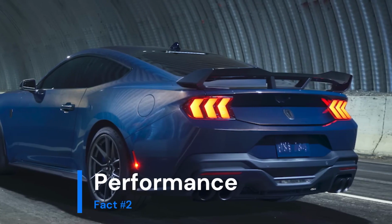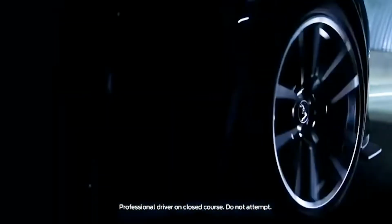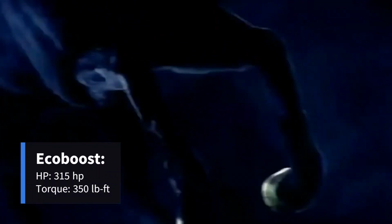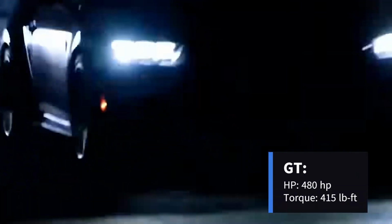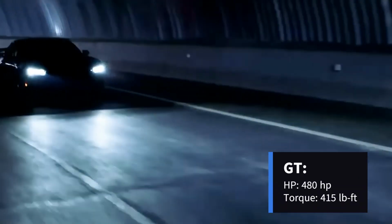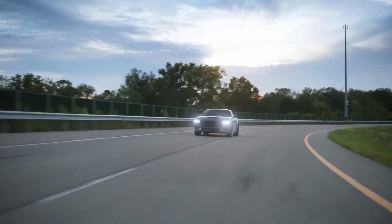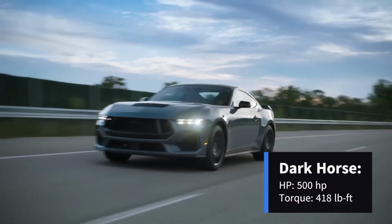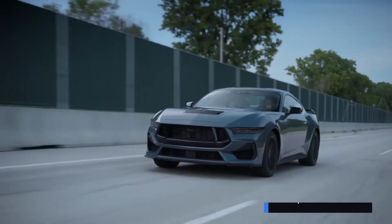Number 2. Performance. In this generation of the Mustang, we have three different versions. The first one is the EcoBoost, which has 315 horsepower and 350 pound-feet of torque. The second one is the GT, which has 480 horsepower and 415 pound-feet of torque. And the last one is the special one, the Dark Horse, which has 500 horsepower and 418 pound-feet of torque.